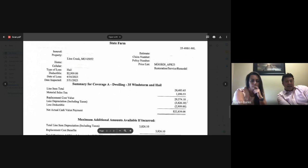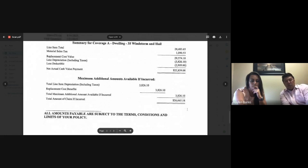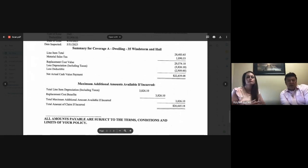The next lines say less depreciation and then less deductible. That's why they're in parentheses, because they're subtracted. So the net cash value is going to be $22,839 and some change. The way State Farm works, and the vast majority of insurance companies that offer replacement cost services, is we pay actual cash value up front. Then when the roof is replaced or there's a contract for the roof, we'll release those benefits back to the named insured. That's a big deal.